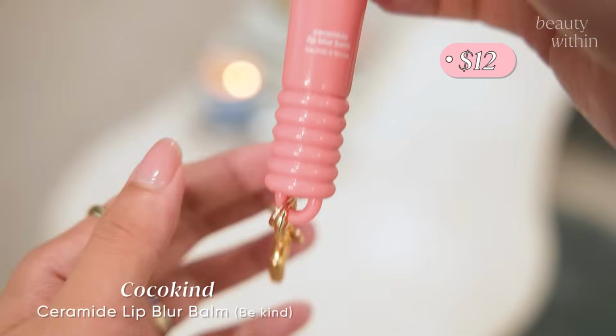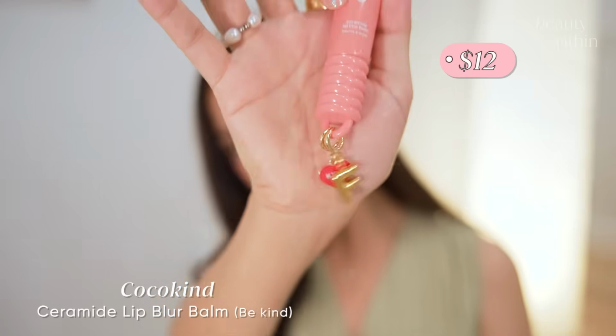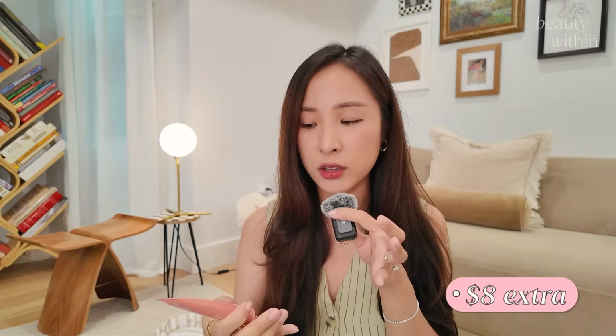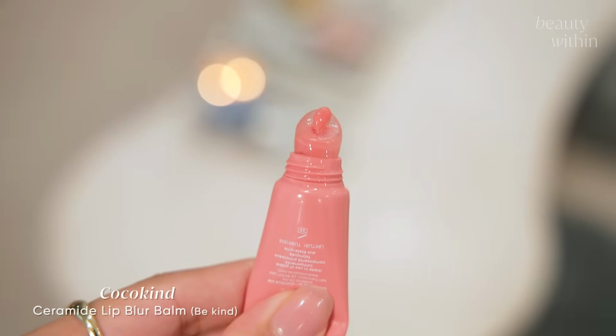Next up, we have the Coco Kind Ceramide Lip Blur Balm. You might have seen this because of the oh so cute little charms that you can get alongside with it. You do have to pay extra. It's like $5 extra, which is actually quite a lot. But anyways, I have it in the shade Be Kind. It only comes in 5 different shades.